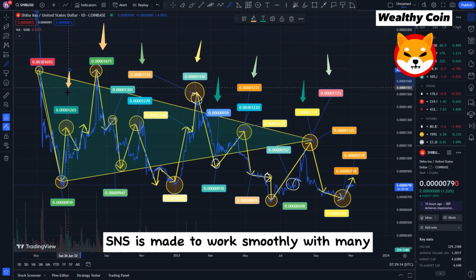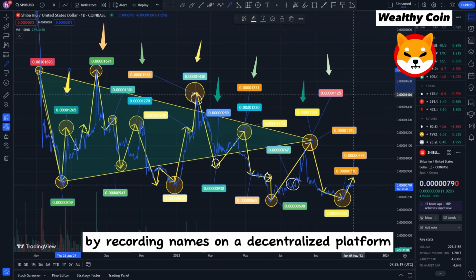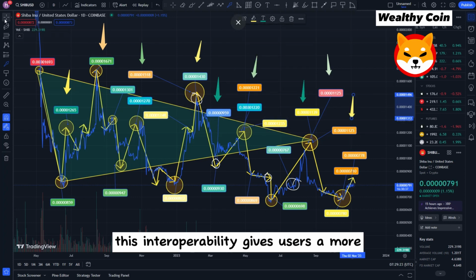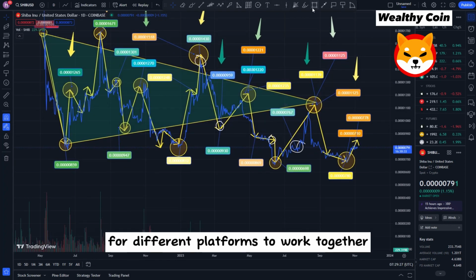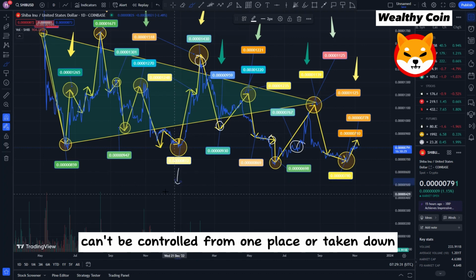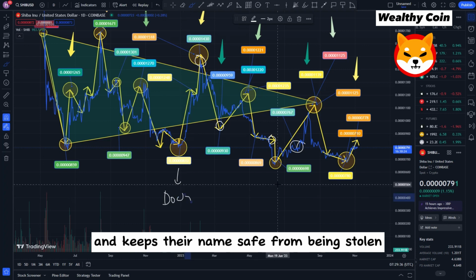SNS is made to work smoothly with many apps and services in the Shibarium environment. By recording names on a decentralized platform, this interoperability gives users a more complete experience and makes it easier for different platforms to work together. SNS makes sure that they can't be controlled from one place or taken down. It gives people power and keeps their names safe from being stolen.